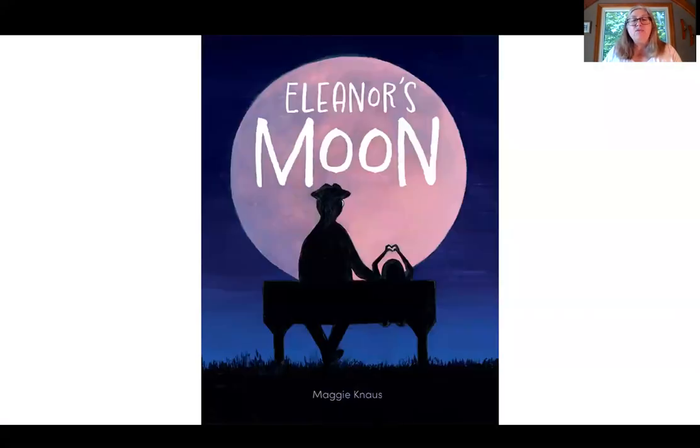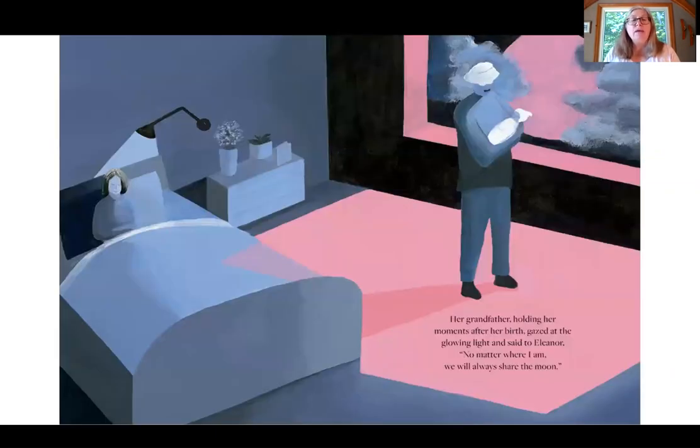Maggie Knaus lives in Toronto, Ontario now, although she's originally from Washington, D.C. She's had a long career as a photographer, including taking photos at the White House for the White House Historical Society, and has over the last several years also spent a lot of time painting. Eleanor's Moon is Maggie's debut picture book and is a lovely story that shows how a shared love of the moon connects a grandfather and a granddaughter.